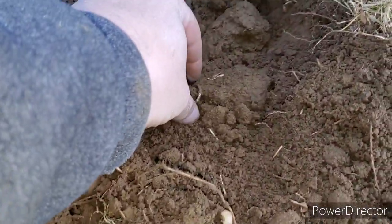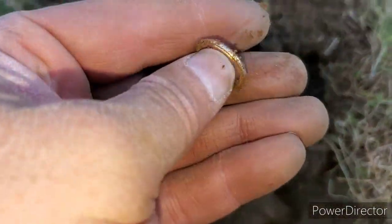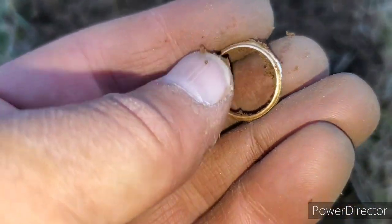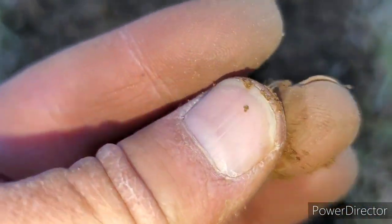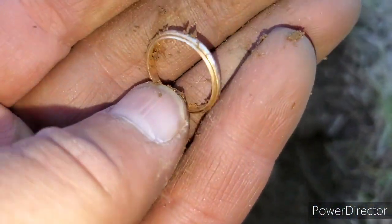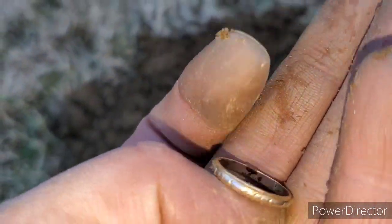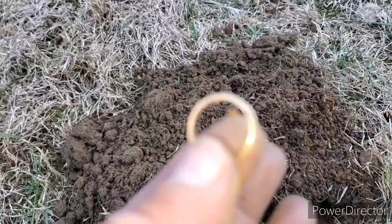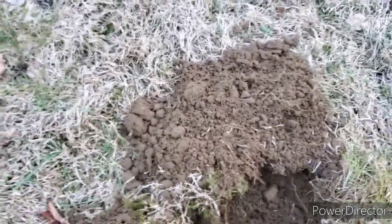All right, still going at this old house here. Turned out to be a great little yard, man. I'm pretty sure that's going to be a silver ring. At first, I thought it was like a washer or something, but it's cleaning up really nice. Yeah, that's going to be silver or gold. I don't know. Hold on a minute. Let me clean this up, take a look at it.